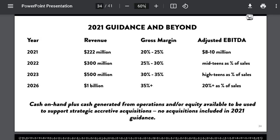And we can see their projections for 2021 and beyond are estimating $222 million of total revenue during this fiscal year with a gross margin between 20 and 25% and EBITDA to come in to around $8 to $10 million. Then in 2022, they're forecasting revenue of $300 million, then 2023 up to $500 million, and then 3 years later, by year end 2026, they're forecasting $1 billion of total annual revenue.